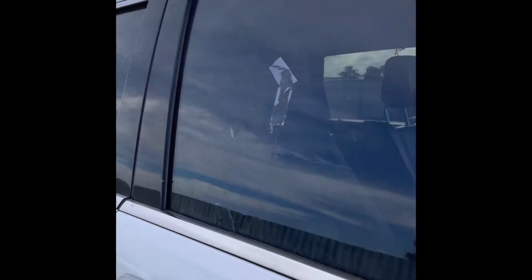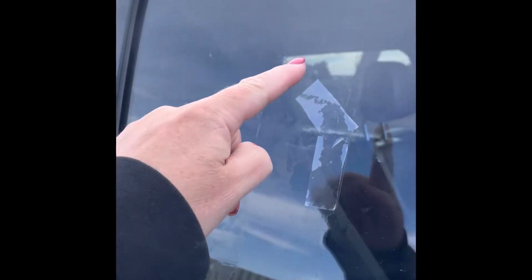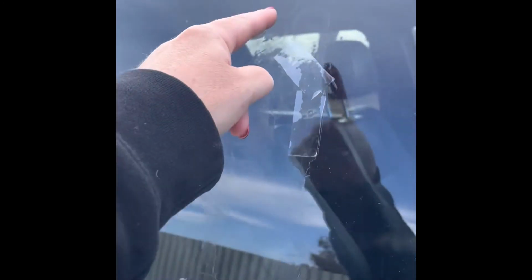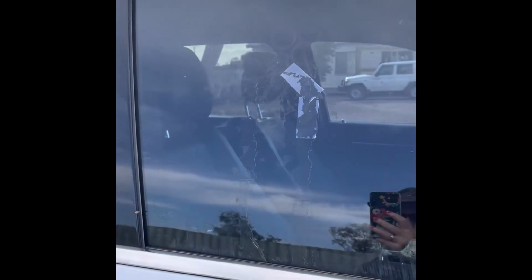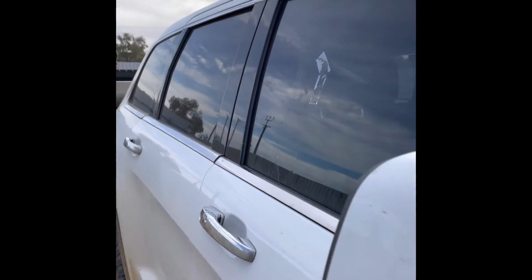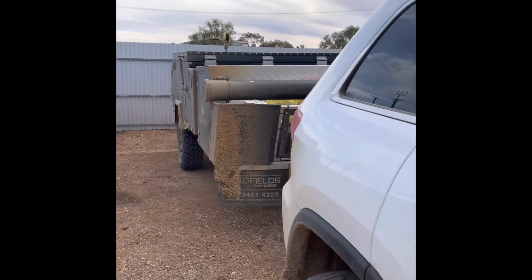So you're not going to be able to see this very well. Actually, it just looks like bird poo or something, but we've had to do a bit of a repair kit. We had a nice big chunk taken out around here. We've got a huge crack going down here, another one going up there and another one coming down this way. So we've got a very delicate driver's side window, just from a car going past and flicking up a stone. I mean, what can you do? There's not much you can do.